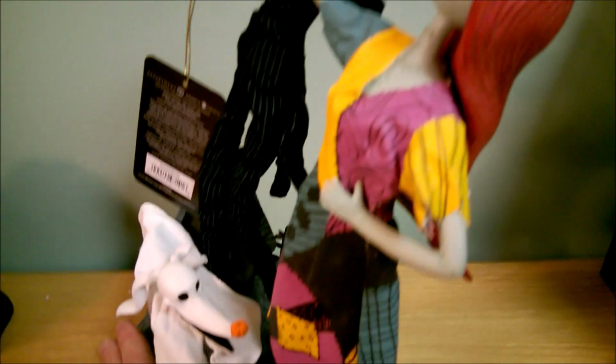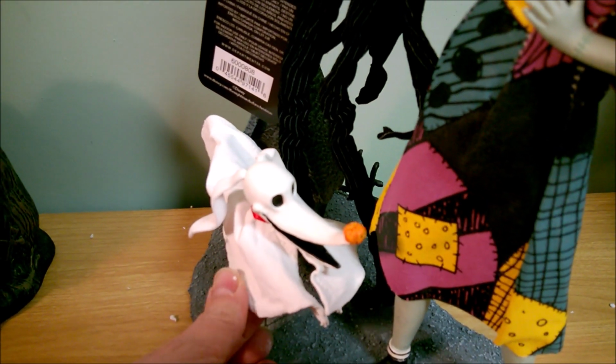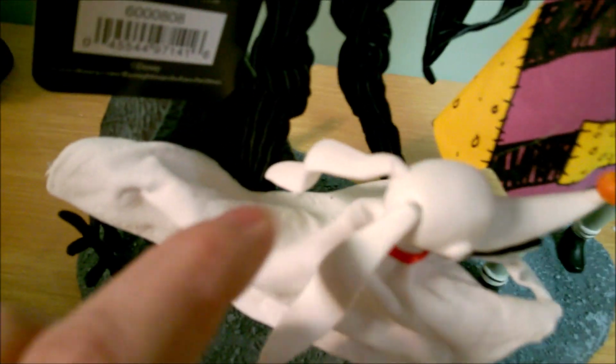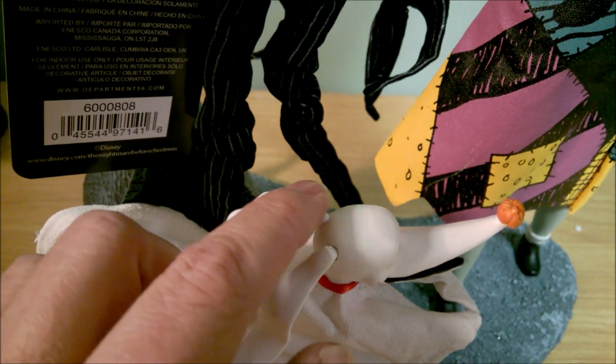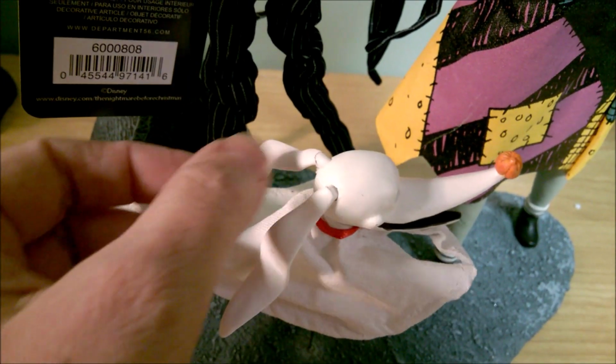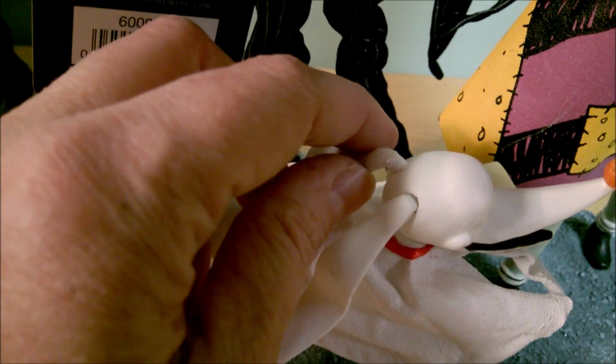But then down here, we have a Zero with that same hard fabric material. And I noticed on his ear, I don't know if that's a repair. I don't think that's a repair. I hope that's not. I think that's just the way it's molded.